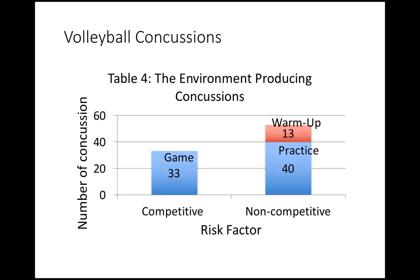Why is this occurring? The likelihood is people getting hit in the head when they just don't see the ball coming. In practice and hitting warm-up, there are multiple balls flying all over the place, whereas in the game there's really one ball coming. Athletes can usually predict ball flight better when there's only one ball, and they can brace themselves. If they're going to get hit in the head, they'll drop their head and use techniques that we find reduce the probability of concussion.